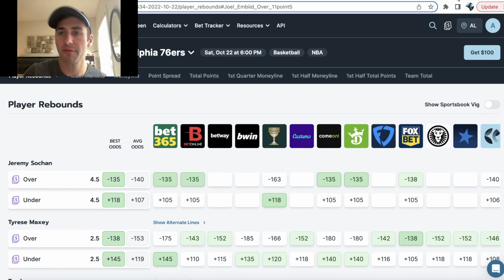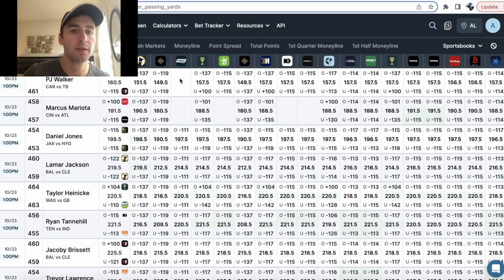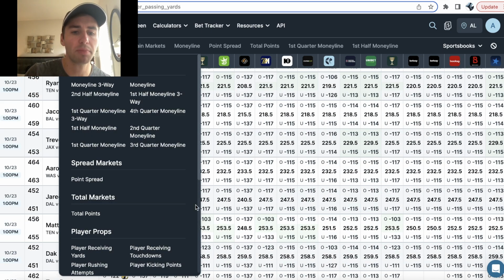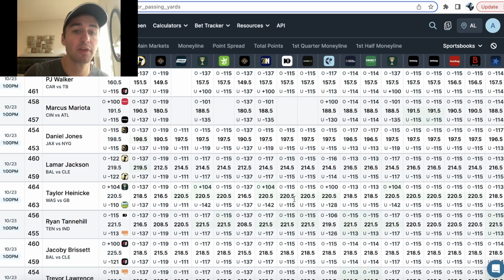So let's start out with the first strategy, which I really like, which is called a screen. This is just looking for big discrepancies between sports books. So you can do this in the NBA. Currently, I have the NFL pulled up. You can see we're on player passing yards, but you can look at any market you want to look at. It's completely free. And what I'll oftentimes do is I'll just try to scan and see where there's big discrepancies between the sports books, like an outlier sports book.